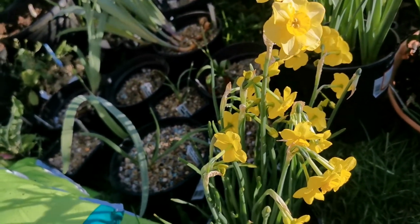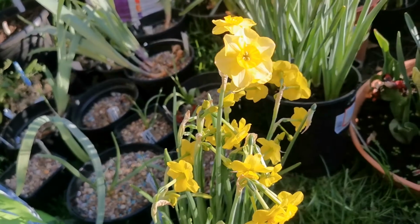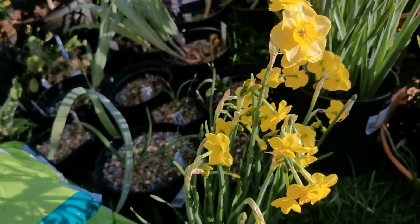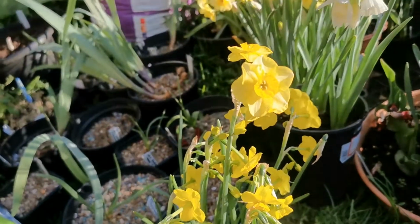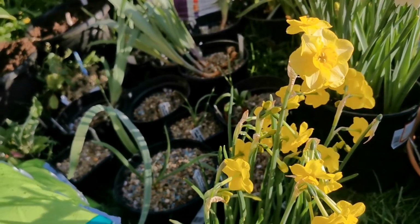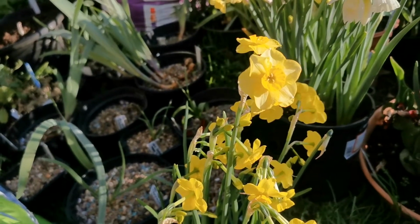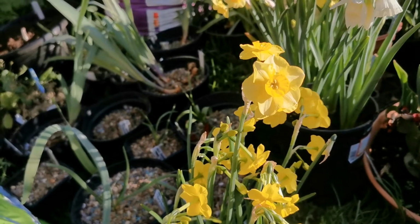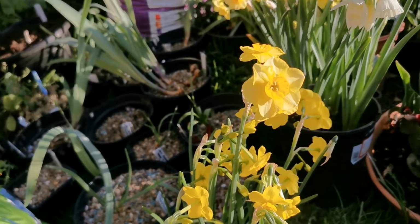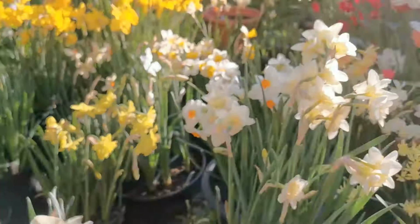Flowers are pretty small, about the same size as the Golden Dawn, but definitely not as intensely fragrant. It is a narcissus that, if you like bright yellow flowers, is obviously very nice to have in the garden, but if you like fragrance, definitely at the moment I would rather recommend the Golden Dawn as a much more fragrant flower.